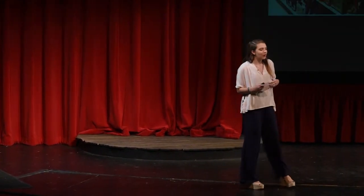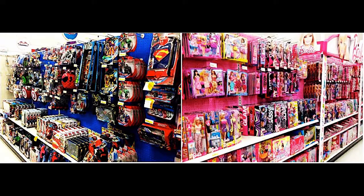aisle faster. So you get there, and rows of pink and blue guide your choices, and I think we can all recall that feeling when the next thing we know, we have that brand new Polly Pocket set or Hot Wheels car in hand, and we're on top of the world.